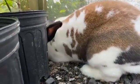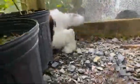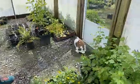finding things. We got another question? Yes. Can they have carrots? They can have carrots. Again, you want to be a little bit lighter on some of those treats because they can be a little bit sugary, but they can have carrots as an occasional treat.